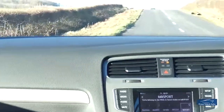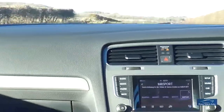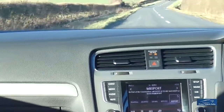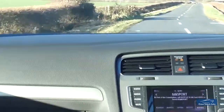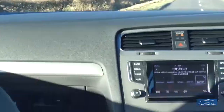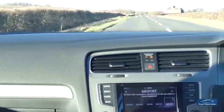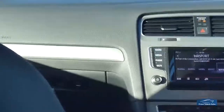And I should say, we've actually done a few miles in this ourselves and it drives really well. Very economical, zero road fund license as well, so it costs nothing to tax, and well north of 55 to the gallon as well, so very economical, very cheap car to run. Drives very well, it's got nice matching Hankook tyres all round, which were recently fitted by the previous owner just before we took it in part exchange.